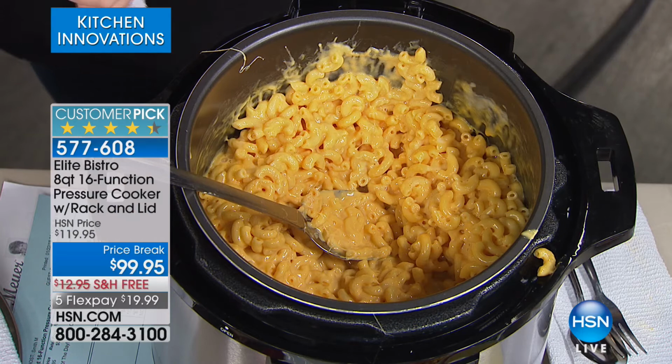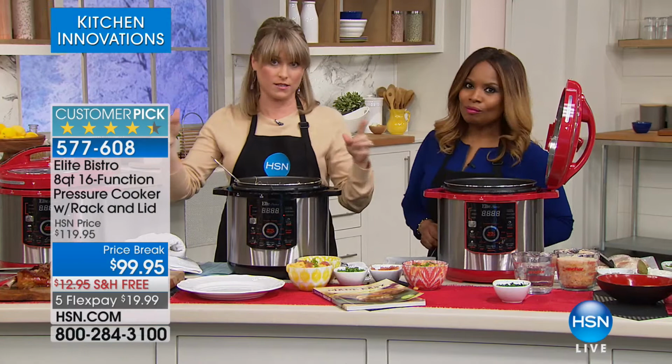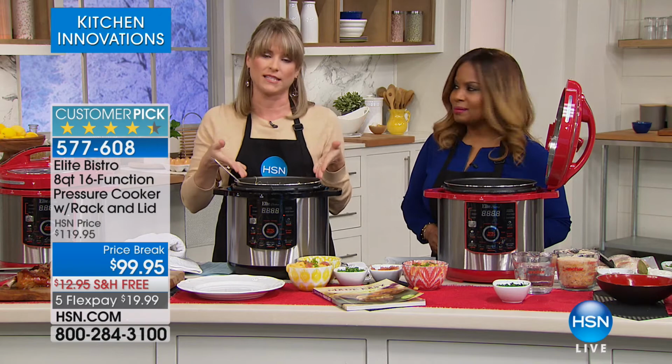You've got pots and pans at home already. Sure, great. So I break it down to three main reasons. There's dozens, but for me, it's fast. It's 60 to 70% faster, depending on what you're cooking. So this was 11 minutes. My water wouldn't even be boiling on my stovetop in 11 minutes. I mean, that's the truth.